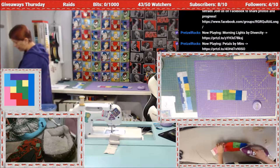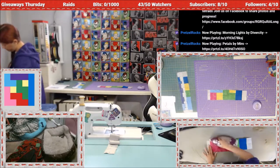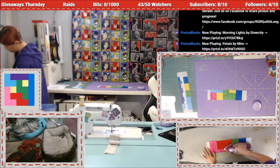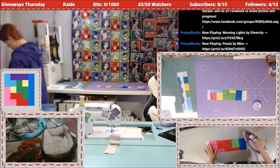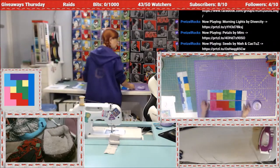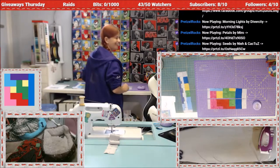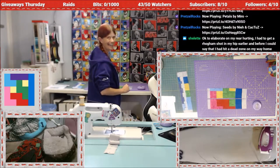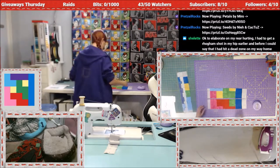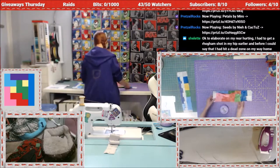Remember, it does not make a difference which way you iron these seams. There we go. All right. Look. Look. It's starting to do it. All right. So we're taking the bottom, flipping it up, and pinning it into place.